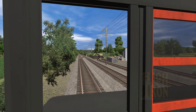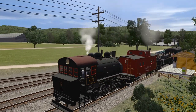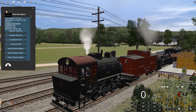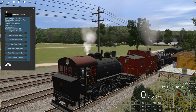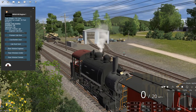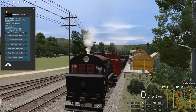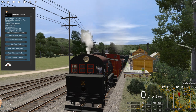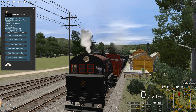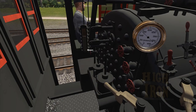So you might be looking at these open windows and thinking, do they actually open like that in the outside views? Not technically, but you can fix this by going control right click, then seeing rear into this window. So by using these sliders here, we can roll this window down and open this door. Am I forgetting anything? Oh yeah, headlight. There we go.